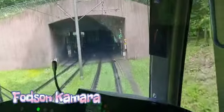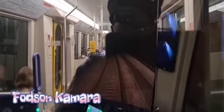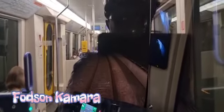The U-Bahn ride continues. Now you can have a clear view of the tunnel. Smooth ride. Behind the camera, so you can see me, the reflection.